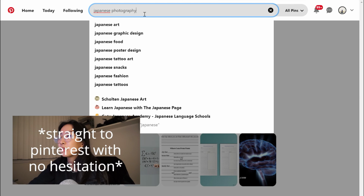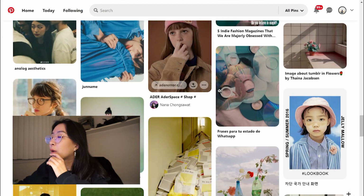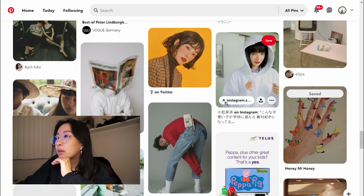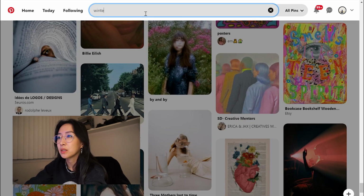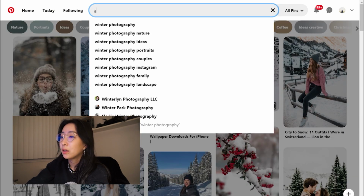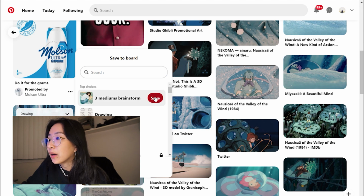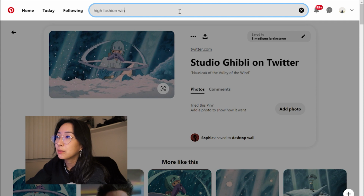Japanese photography. Oh, I like the CDs. I think that could be fun. Oh, another one with CDs. It's a sign. Winter Japanese photography. Winter photography. Ghibli winter. Yeah, a lot of these require me to have very elaborate sets. High fashion winter.